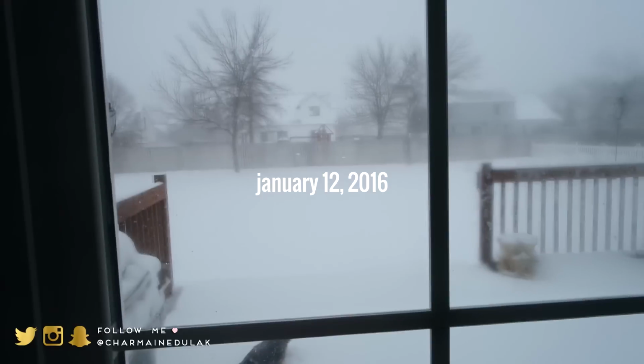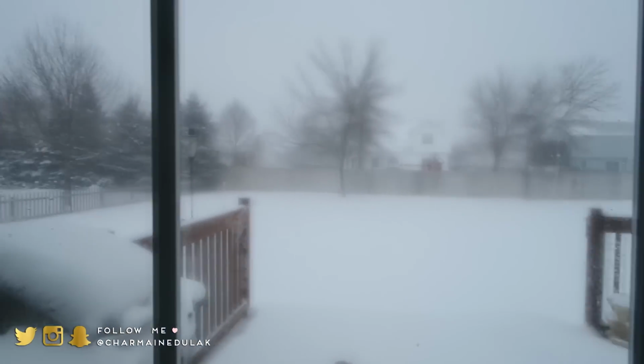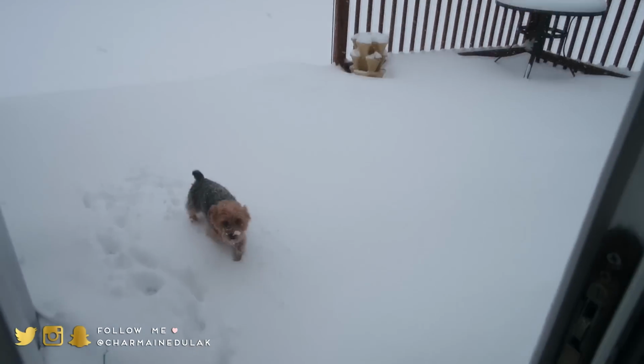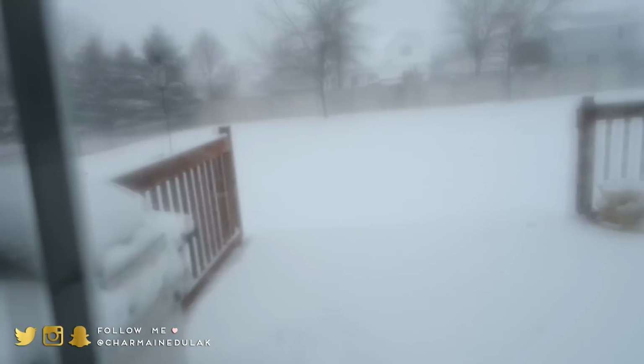You guys, it's snowing. Sushi's peeing, but oh my goodness. Okay, let me open the door so you guys can really see. Do you see that? Oh my gosh. Come on, Sushi Butt. It's freezing outside. I think it's 15 degrees out right now. Okay, you stay there, okay? Stay. Just for a little bit, your feet are wet. But, sorry about our messy house. You guys know it's always messy over here.